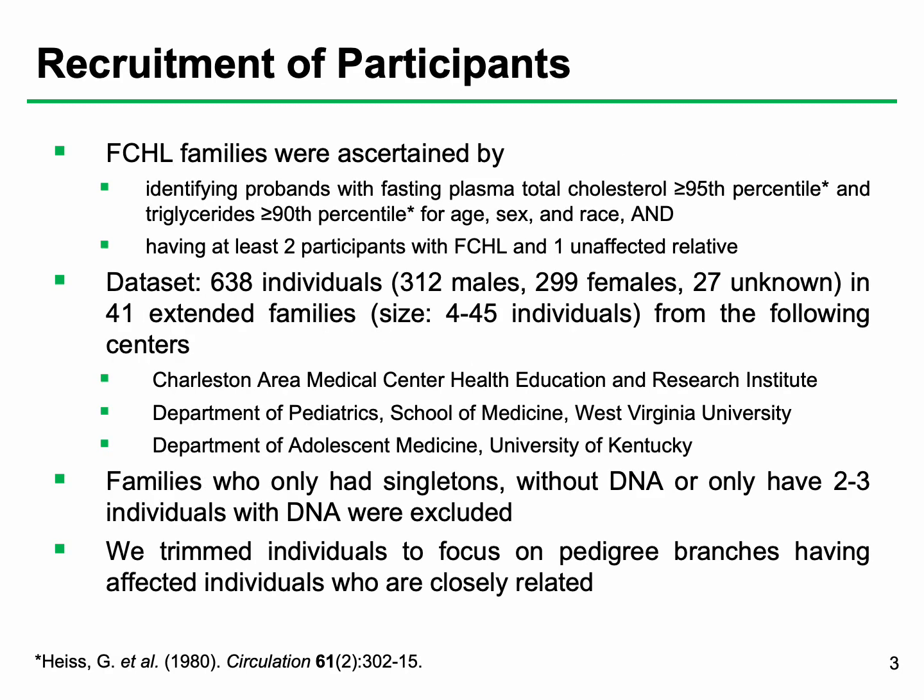First, FCHL extended families were ascertained by identifying probands with plasma total cholesterol at least at the 95th percentile and triglycerides at least at the 90th percentile for age, sex, and race. The family should have at least 2 participants with FCHL and 1 unaffected relative. Our total data set has about 638 individuals in 41 extended families from Charleston Area Medical Center, West Virginia University, and University of Kentucky. We excluded families who only had singletons without DNA or only had 2 to 3 individuals with DNA.